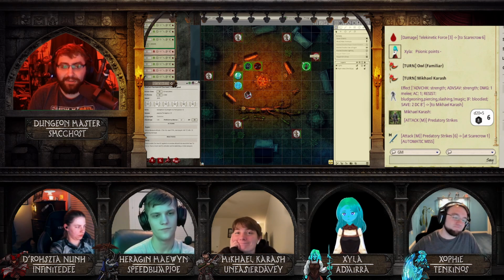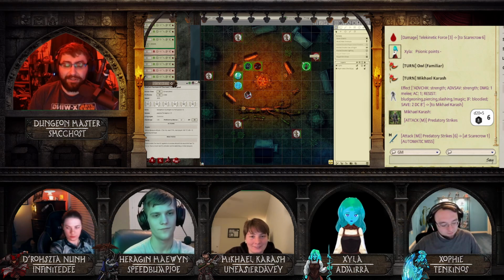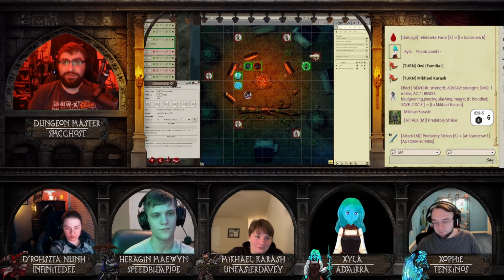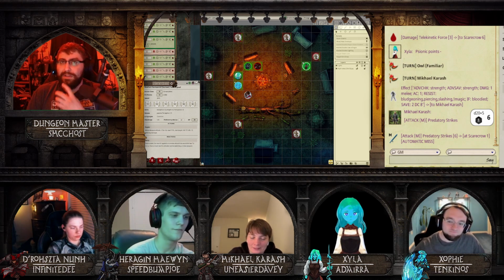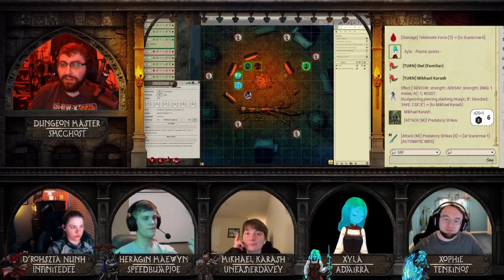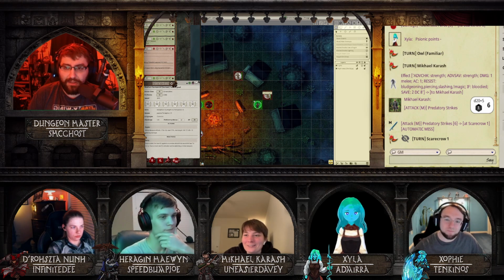Natural 1. Yep. You go to swing at it, and you're kind of sluggish still from just waking up. It just hobbles to the side as it takes a step, and you just swing right past it. Okay. Well, that is my turn. Bonus action, movement action. Next is that Scarecrow's turn.